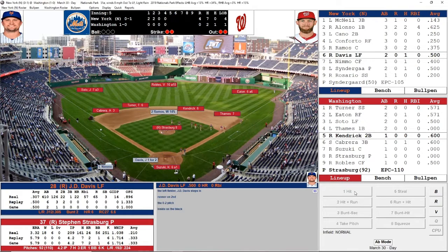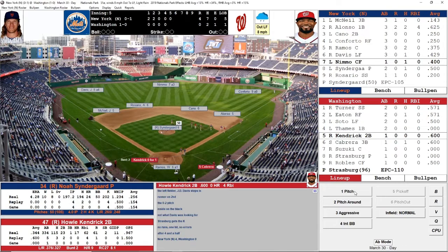J.D. Davis looking for an RBI. Inside on the black, and strike 3. I think that's what Syndergaard's nickname was, Superman. No, it's some superhero. I think that's what it is. Or it's DeGrom. Still get mixed up.